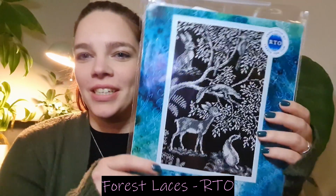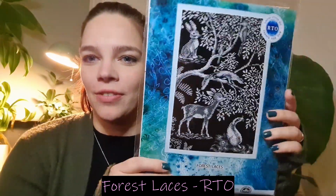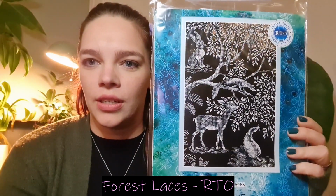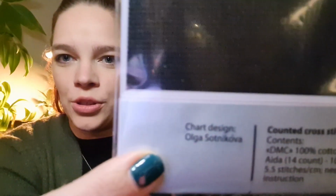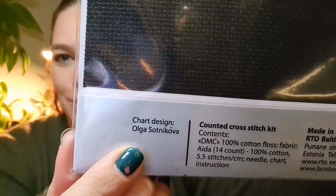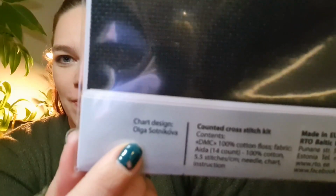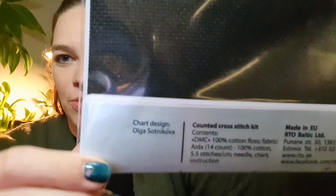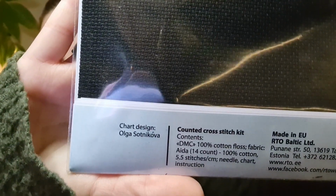But he bought me this kit, and sorry, there's a lot of glare. This is by RTO. It's a Russian designer. I don't know if the name of the designer is on here somewhere. It is, but I will show you. Oh, my nail chipped. So I don't know if it's focusing. Here's her name. It was sharp for just 1 second. There it is.